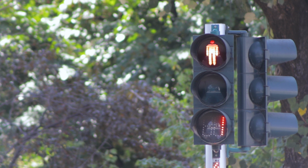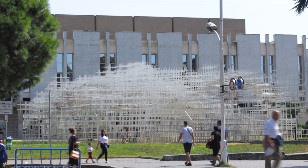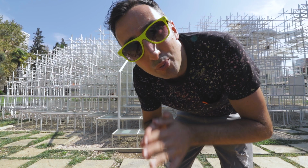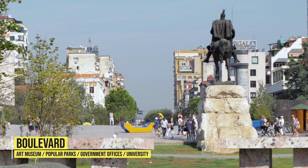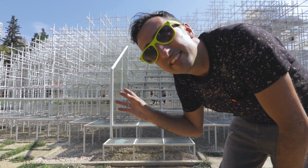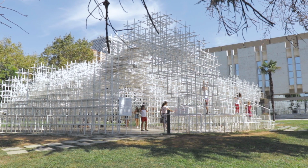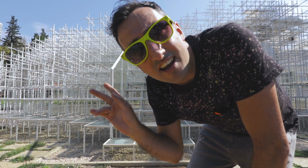Next, the Boulevard. Welcome to the Boulevard of Tirana. It's the main road that cuts all the way from Skanderbeg Square that I just showed you, all the way down to the University of Tirana. I've stopped here because, as you can see, there's a nice art piece called The Cloud, the Regia, and it sits in front of an art gallery.